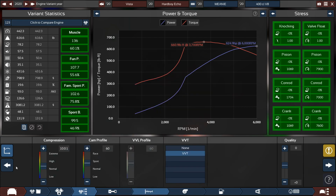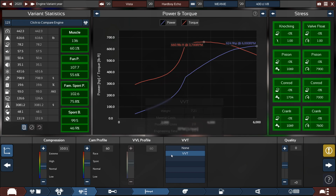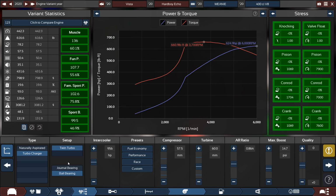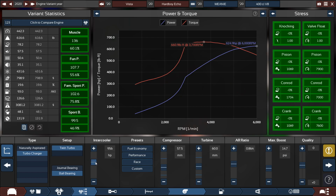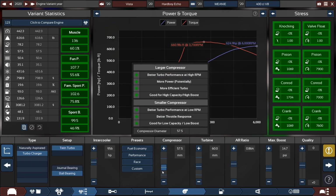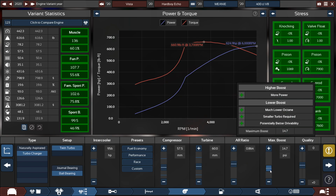For the compression, it is set at a somewhat high 10.0 to 1 ratio with the cam profile set to 60, and it has VVT. For the forced induction, what sucks is there's no superchargers at the moment in this game, so we have to stick with a twin turbo setup, with the intercooler set to a pretty high 956 horsepower, with the compressor set to 57.5 millimeters, turbine at 60, and the AR ratio I kept as is at 0.864, and the boost is set to 14.7 psi, which is I think the max psi that the superchargers can hold in the real life Dodge Challenger and Charger Hellcats.